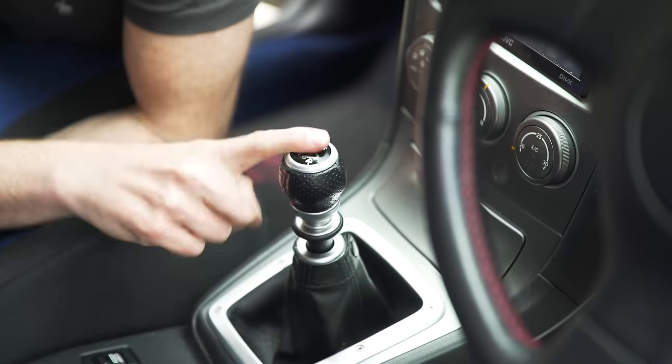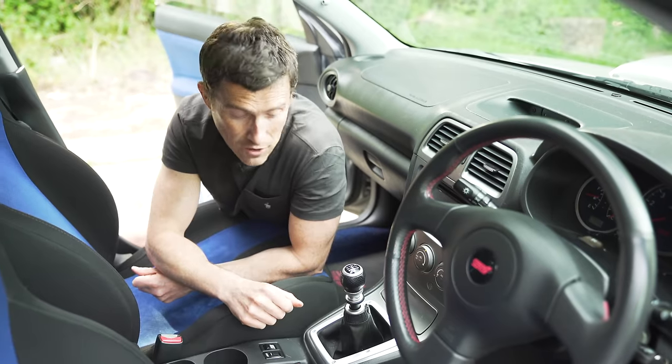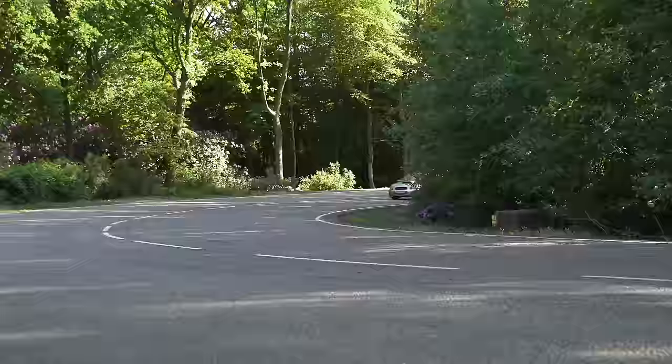All these cars, you'll probably notice, are manual. No flappy paddles here, my friend. Now the STi version has a 6-speed manual, whereas the WRX only got a 5-speed manual.